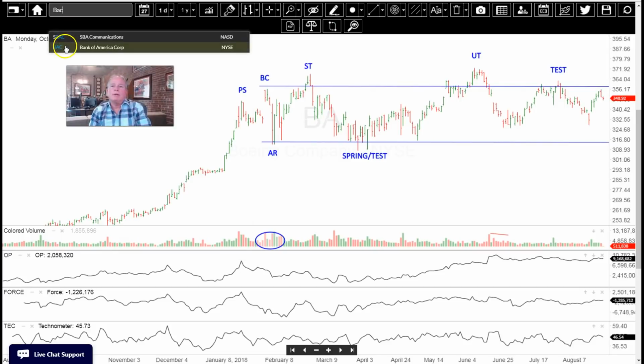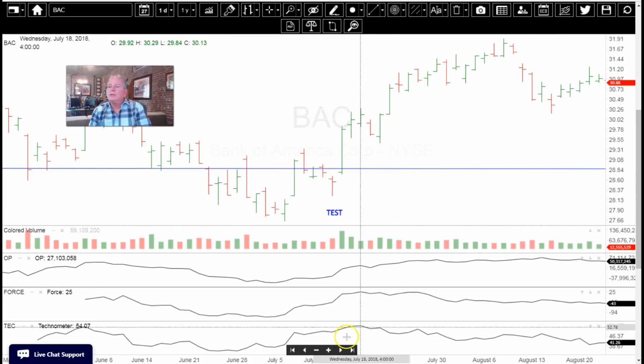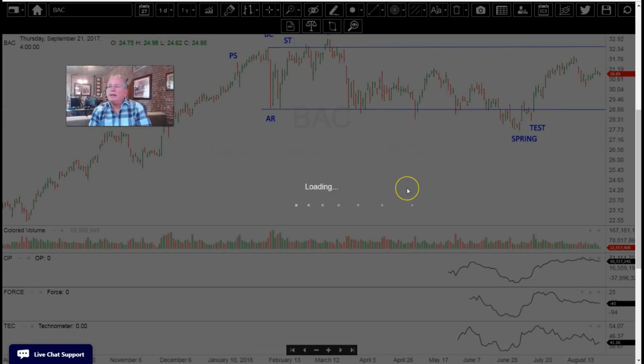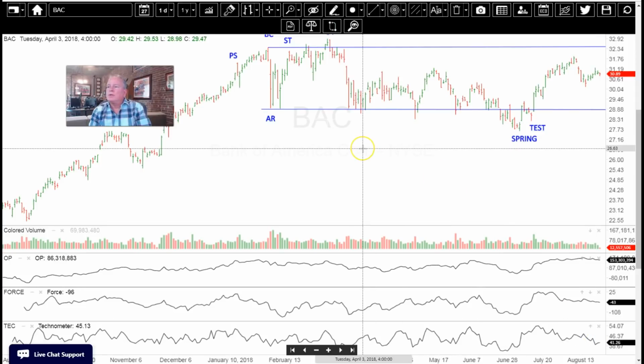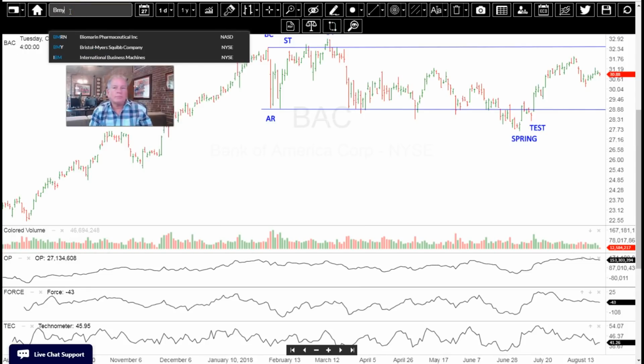We got Bank of America, one that we're long. Wanted to see if we could get some type of place to add here. You can see technometer did come down here to near oversold. So we're in the middle of the range here. So there again, any buy signal in the wave in the near future, we would think Bank of America would probably be on the candidate list to buy.